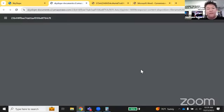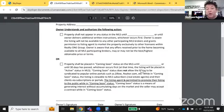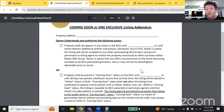Coming soon addendum. When you are taking a listing, as a listing agent, you want to get your client, your seller, to sign this document for a couple of different reasons. If you are going to have it go in coming soon, or if they're going to allow you to advertise under our Realty One Group Facebook section, or you're going to talk to other realtors in this office, maybe you have them on a text chain, certain realtors with Realty One Group.